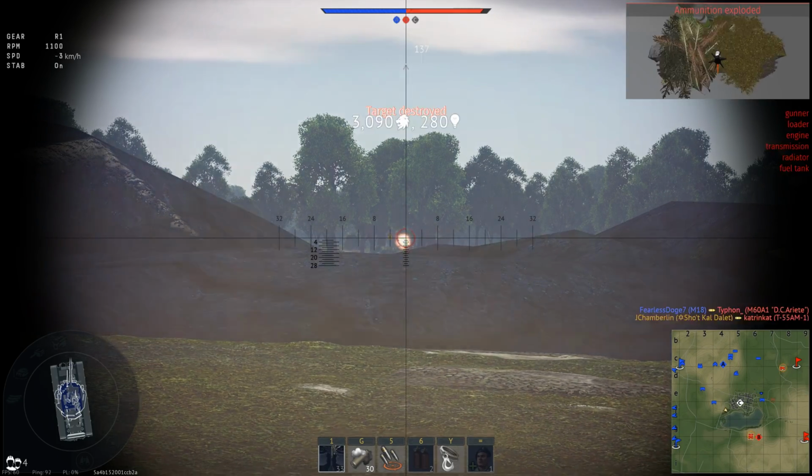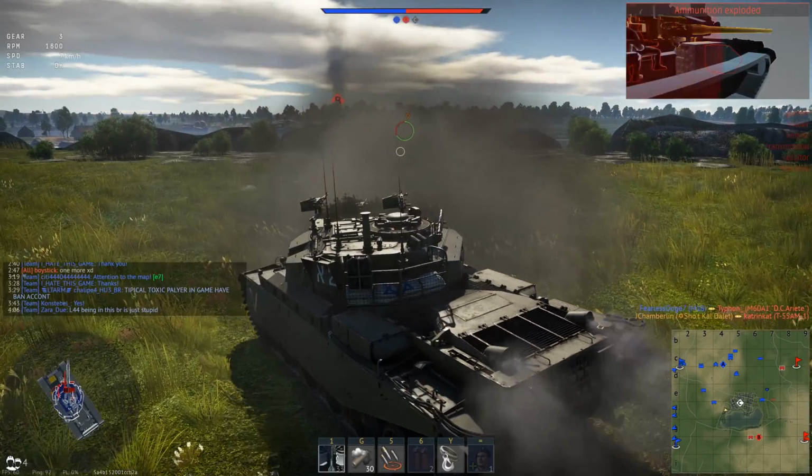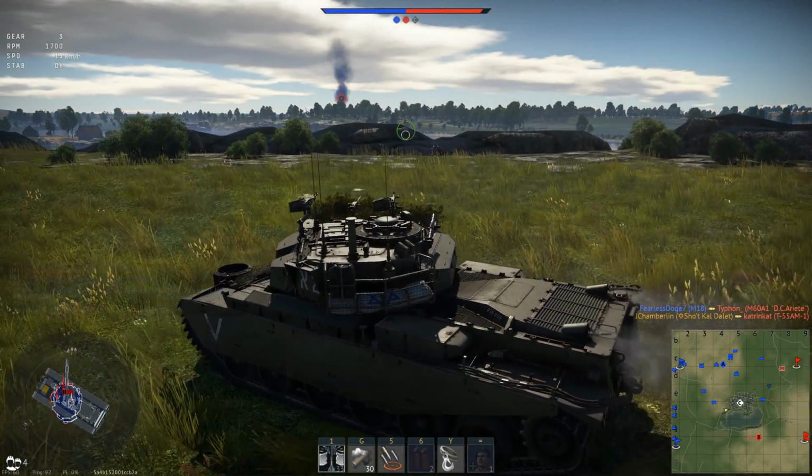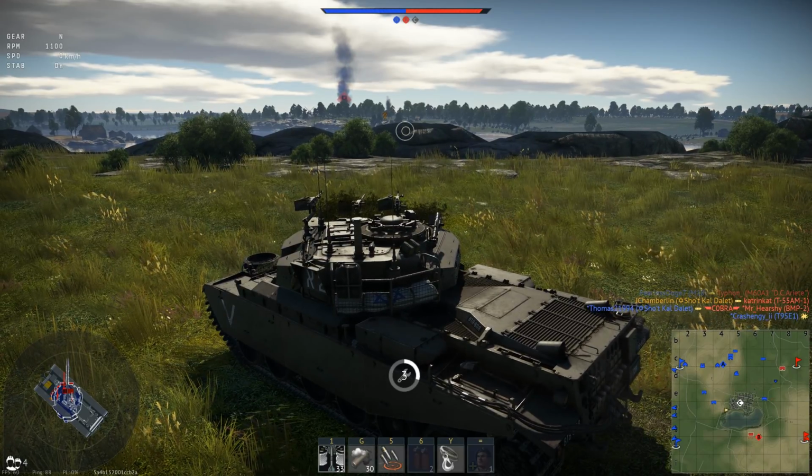Right here is the T-55 shot right to the face. I take him out in a single shot, and all I lose is a machine gun. I think that's a pretty favorable trade.